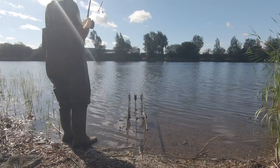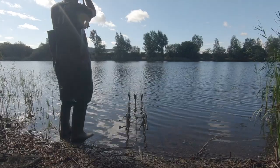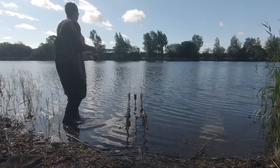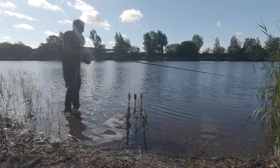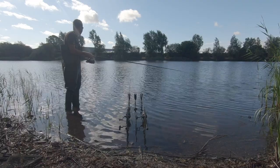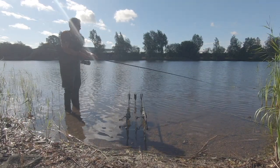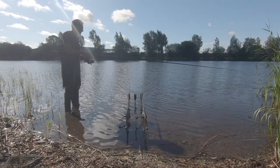I'm just feeling about now for the middle rod with a marker. See if I can find any clear patches or anywhere good to put a rig. Chucked it about 20 yards out, I feel a bit of gravel. And probably a couple of foot off the gravel, it's got a bit of silt.